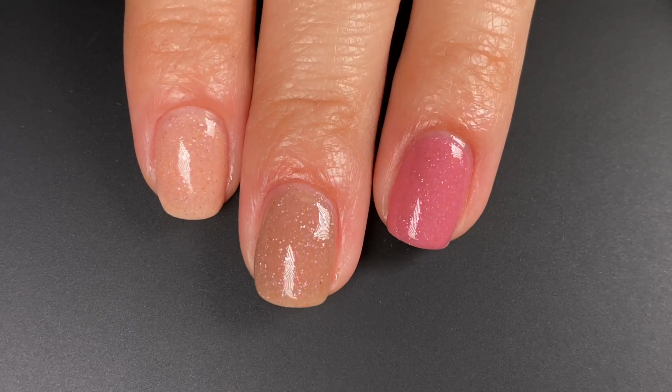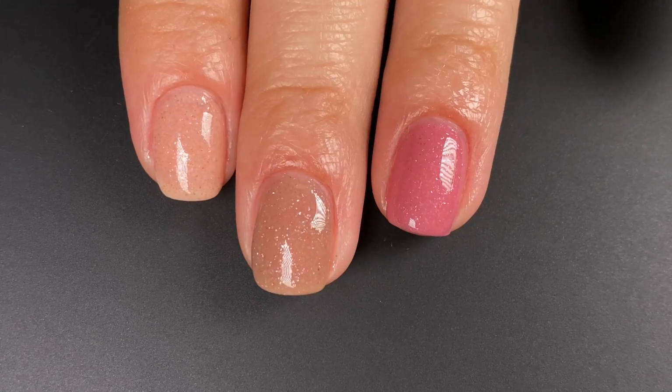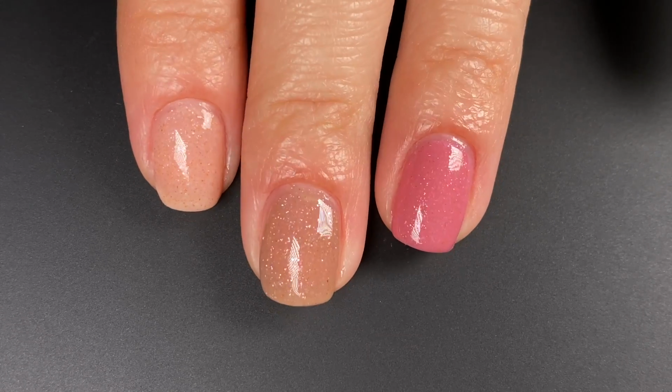I'm doing 2 coats of each. They're sheer, so you can build it up as much or as little as you want, and I'm sure you can also build them up on top of each other, like the sheers on top of some of the creams, maybe not on top of the greens, but on top of the nudes and the yellow one. So I'll probably try that and show you guys here towards the end, but let's go through them individually now.